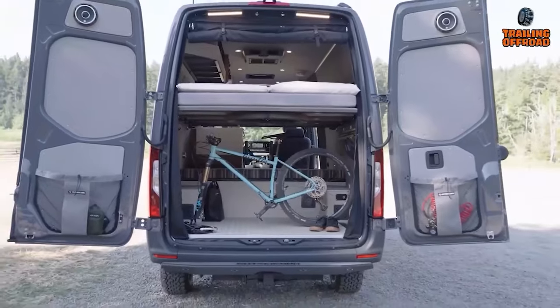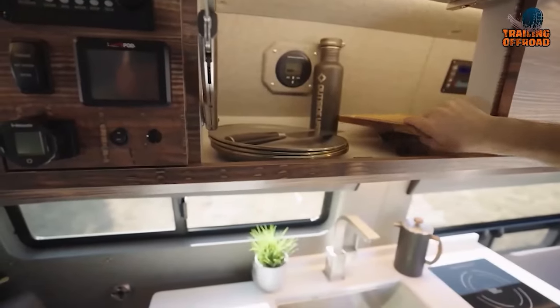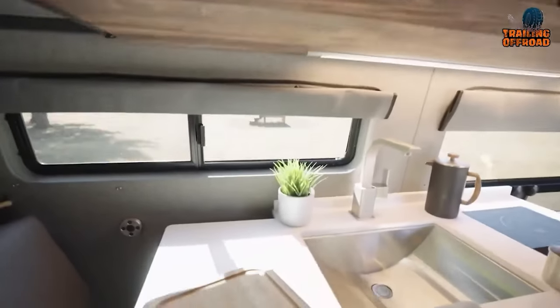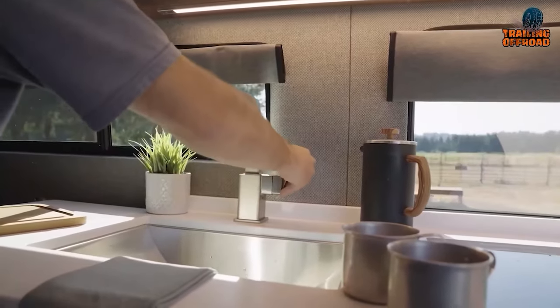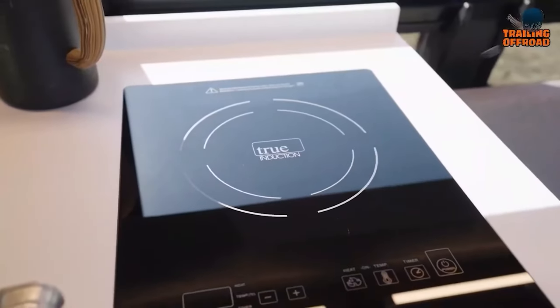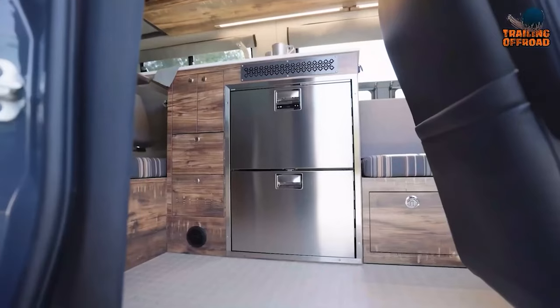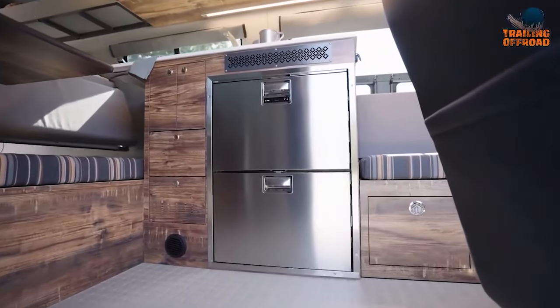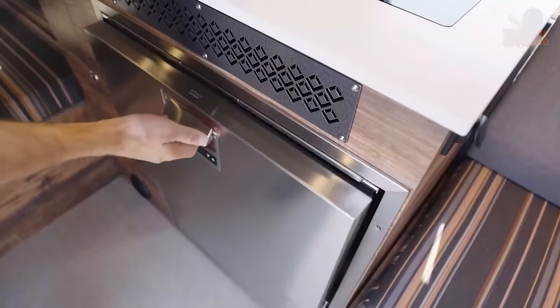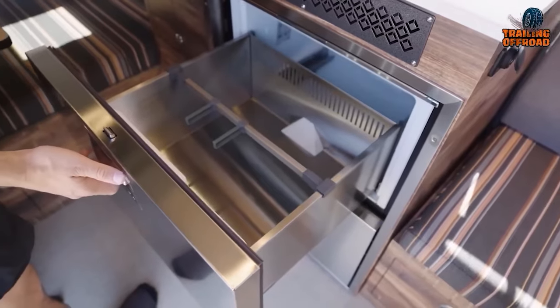The van offers storage solutions for all your camping essentials, including dedicated spaces for kitchen utensils, cookware, and personal belongings. The full-size sink allows for convenient meal preparation and cleanup, while the induction cooktop offers a modern and efficient cooking experience. With this camper van, you'll have everything you need to whip up delicious meals on the go. It is designed with your comfort and convenience in mind.